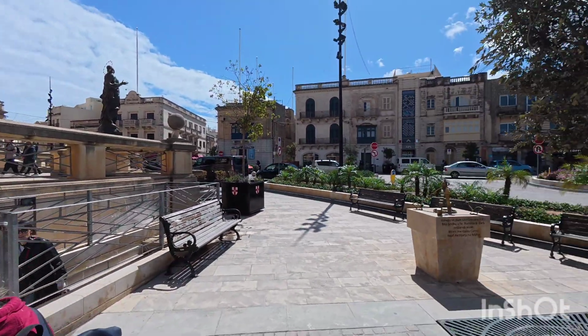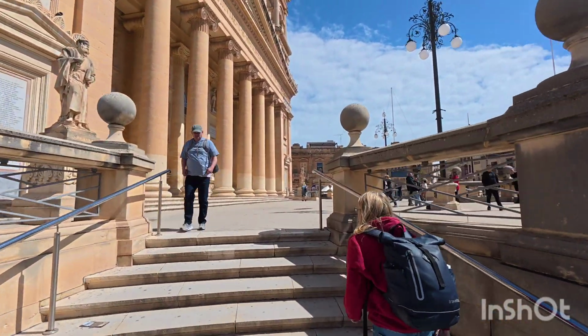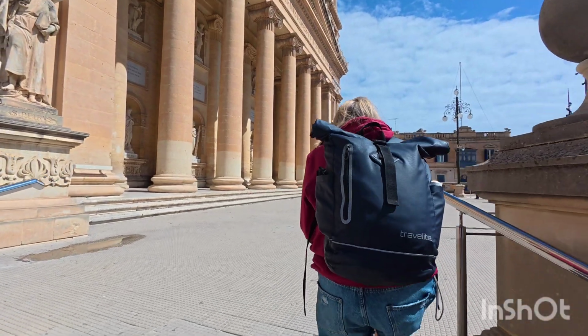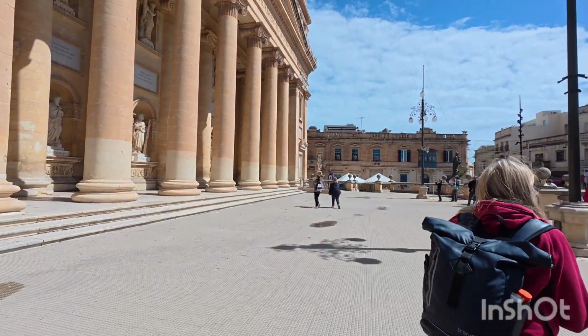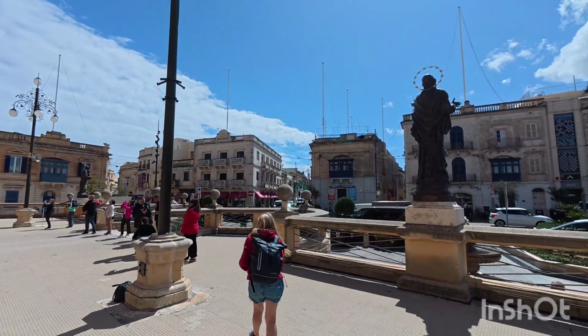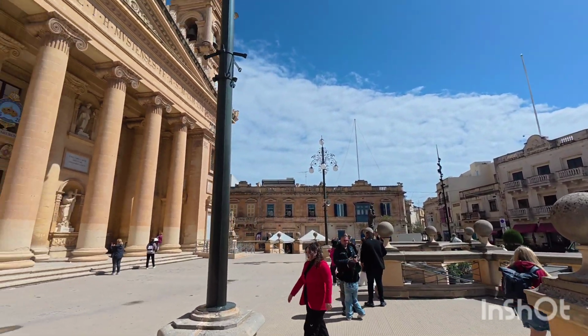They do have underground air raid shelters, which we're not so bothered about having a look at, but if they're free we'll go and have a nosy. If not, we shan't bother.